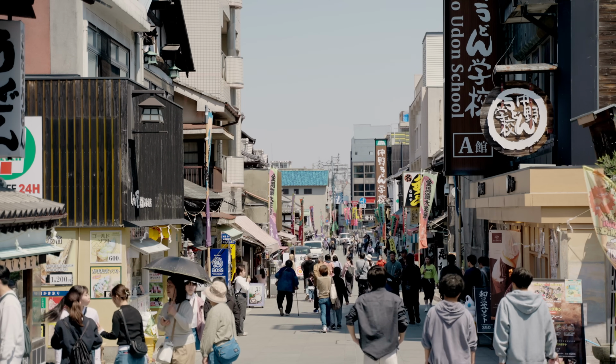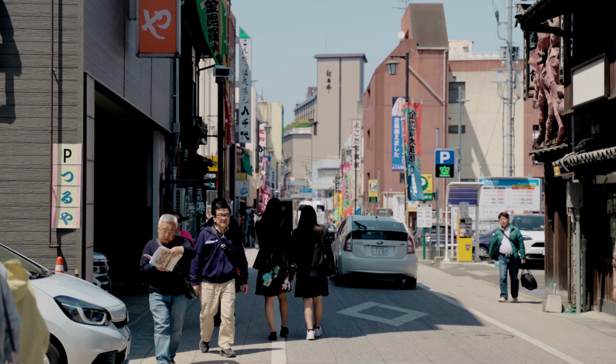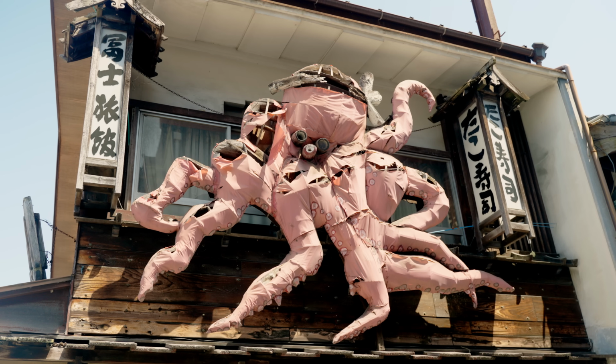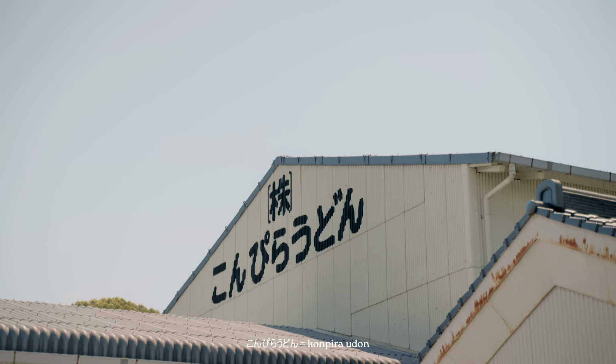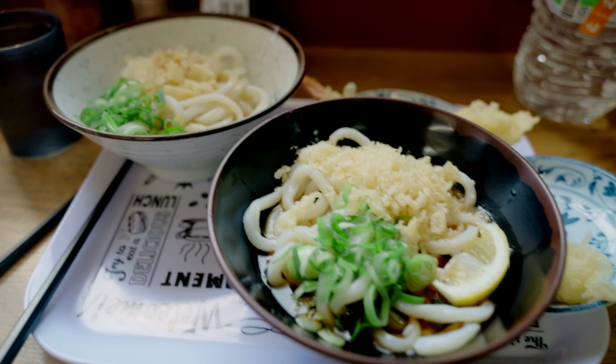What goes up 1,368 steps must go down 1,368 steps. So Kagawa is supposed to be known for its udon, so let's go try to find some lunch now. After 1,300 steps, I'm kind of hungry. Well, this looks promising. Konpira udon.